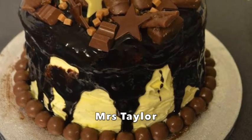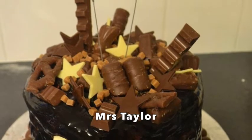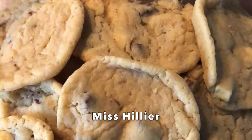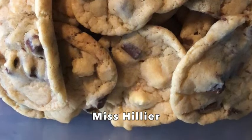There isn't a chocolate bar under the sun that Mrs. Taylor hasn't included on her chocolate cake. Absolutely sensational stuff. Miss Hillier has made a batch of different types of chocolate cookies. I can see white chocolate chips, milk chocolate chips, outstanding.